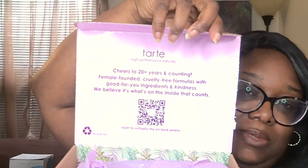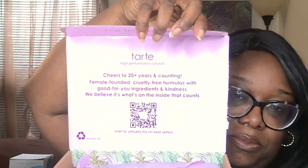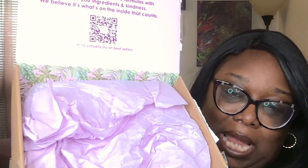So this is Tarte. It's packaged nicely. Tissue paper. Wrapped nicely. No extra little goodies or anything. No samples of anything. They could throw in a sample or something. Pretty lavender paper.